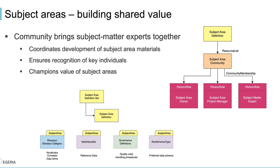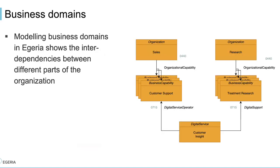Now, we did talk about these silos, and understanding the dependencies between these silos can also be done using metadata, where we can capture the capabilities of each organization and how other parts of the organization are then consuming it. So we start to get a matrix of dependencies between the organizations. And this can be done at a fairly high level. So we can say that the customer support team generate customer insight, and that's used by treatment research to understand the types of customers that they're typically following. So that would be an example of a relationship.